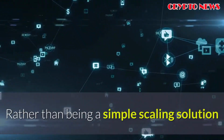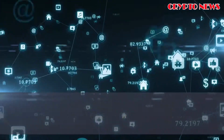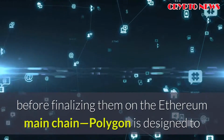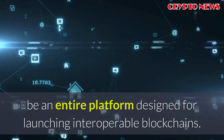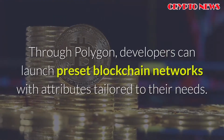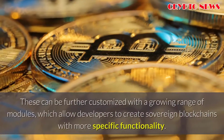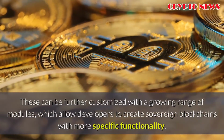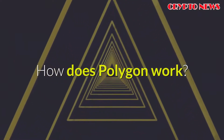Rather than being a simple scaling solution like its predecessor Matic Network, which uses a technology known as Plasma to process transactions off-chain before finalizing them on the Ethereum main chain, Polygon is designed to be an entire platform for launching interoperable blockchains. Through Polygon, developers can launch preset blockchain networks with attributes tailored to their needs. These can be further customized with a growing range of modules, which allow developers to create sovereign blockchains with more specific functionality.